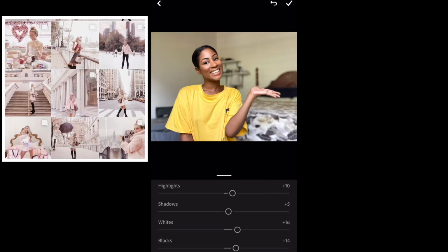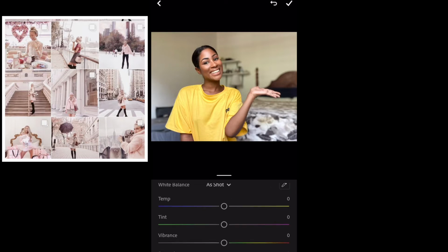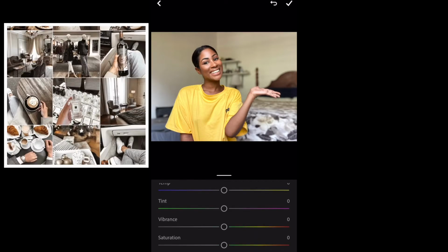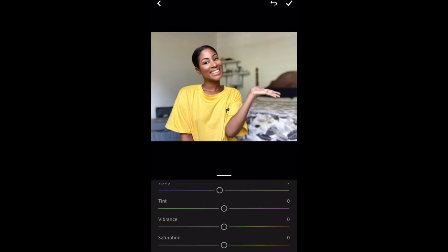So if you want a theme that is more pink or nude or dark, you can go on Pinterest or on Google and type in how to get this on Lightroom, and they will give you the preset and you can try it out.